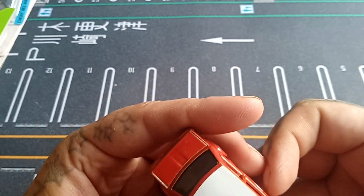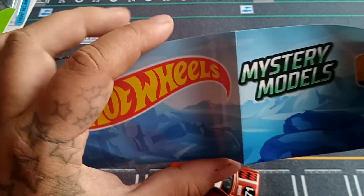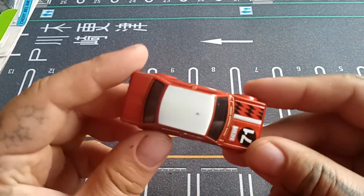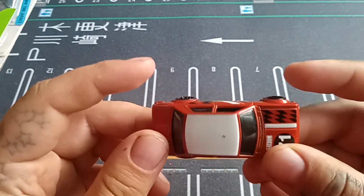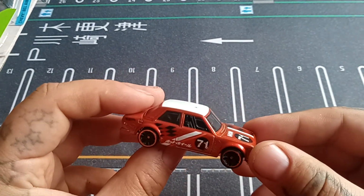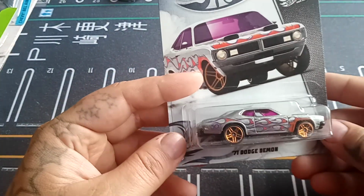Oh, wait a minute. Is that supposed to be there? Nope, that looks like a paint chip. Because if I'm looking at this... If you can see it even there, I don't know. Yeah, you cannot see it. Okay, never mind that. But I know that's a paint chip because on the bottom you can see dirt on the car. Don't mind the cat in the background. He's just being annoying. Yeah. Little 510 Datsun. Nice. Out of my collection. Let's get into these.